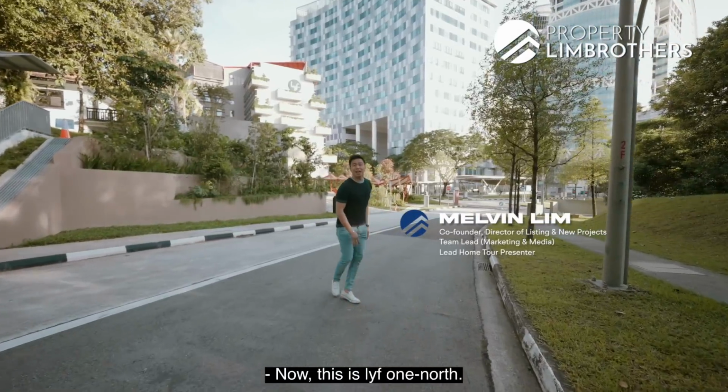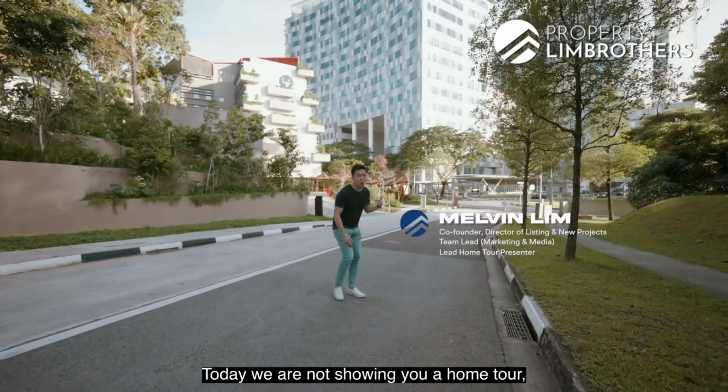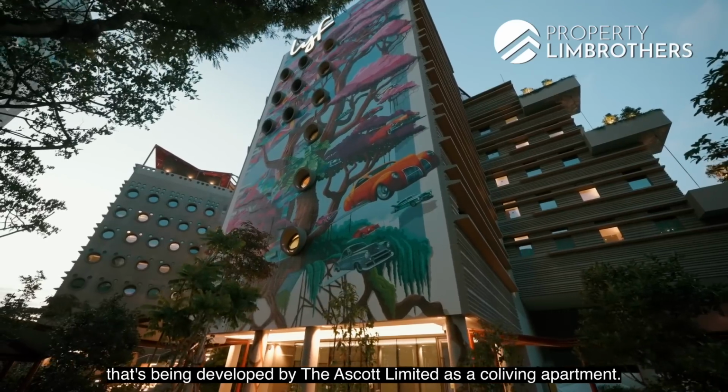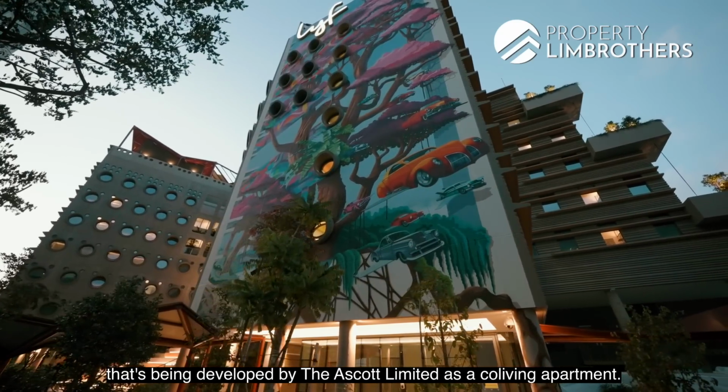Now this is Live One North. Today we are not showing you a home tour, but we will bring you to this 324 unit property that's being developed by the Ascott Limited as a co-living apartment.